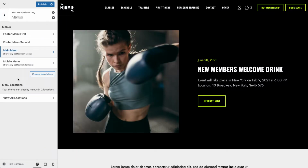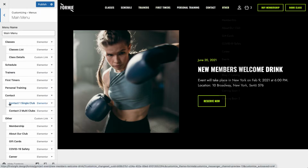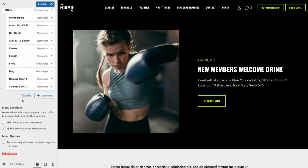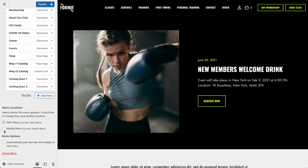Let's go back. For mobile menu, you can create a custom menu. So on mobile devices, you may want to show a different number of pages, or you may want to hide some pages, for example. You can do that by setting up a separate menu for mobile. Here it is, a separate menu for mobile. Or you can simply say that you want to use the main menu on mobile devices as well. To do that, go to your main menu and simply click here to use the main menu on mobile as well. Click here and save changes. I'll leave settings as they are. I'll use the mobile menu on mobile devices.